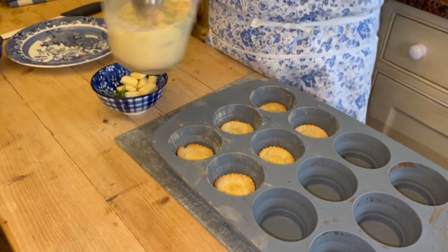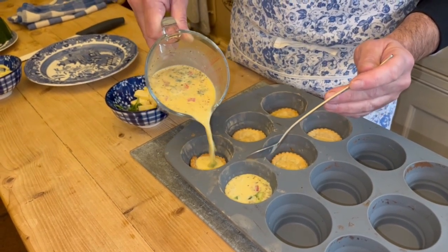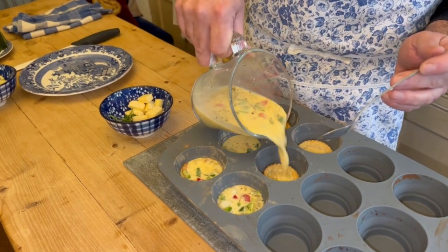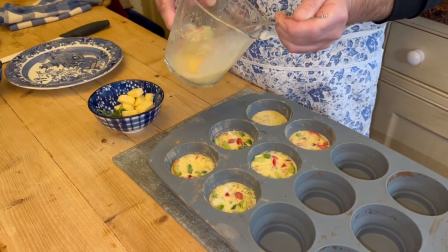So to fill your little mini quiches, just pour some of your lovely egg and vegetable mixture into the cases. It doesn't matter that it comes up the side of them because it's actually really nice. It's nice not to have too much pastry, I find.